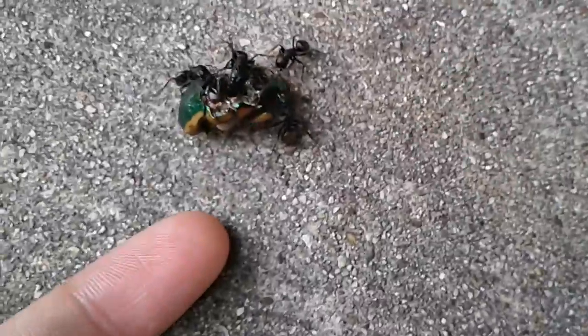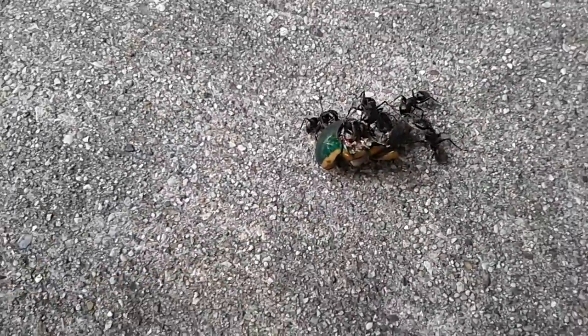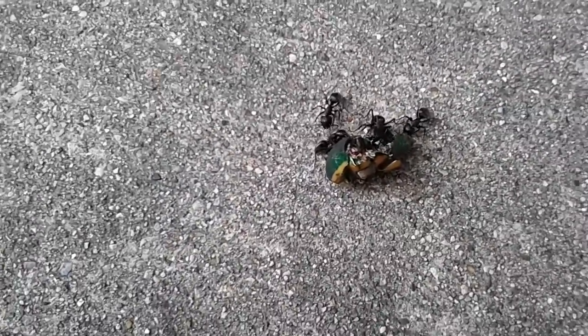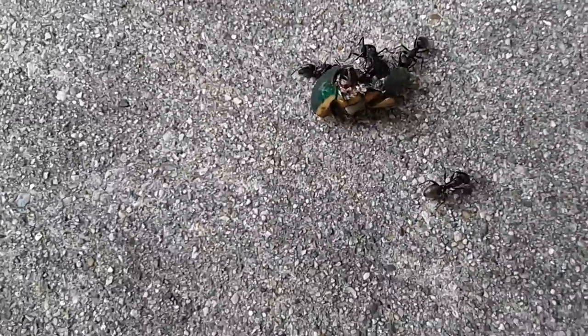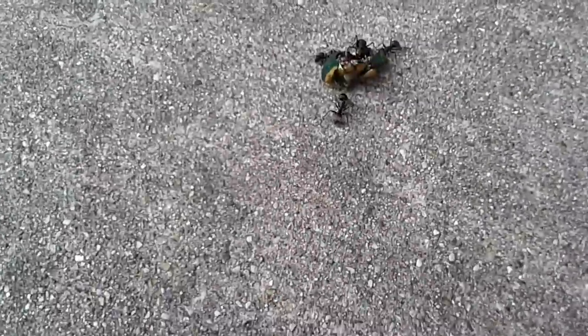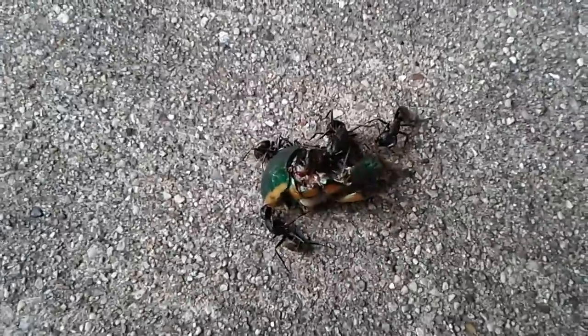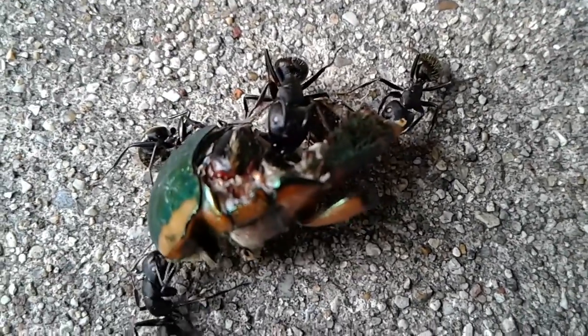Now, they seem small, but they're actually quite big ants, and they will give you a nasty bite. And carpenter ants, unlike most ants, don't have stingers. Instead, carpenter ants have formic acid that they excrete from their abdomens. That guy right there, the guy in the middle, he's the biggest one out of them.